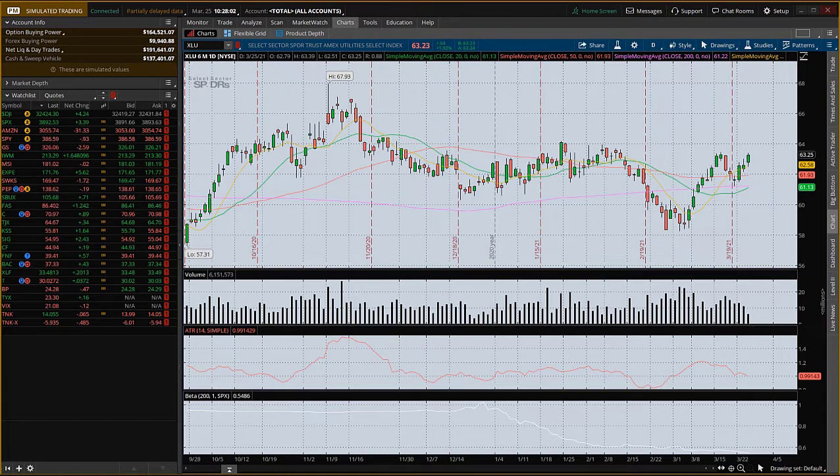Now let's get to the fun stuff, because we need to break down the pattern itself, and I'm going to do this a little bit offline here, guys. I'm going to see if I can pull up my browser. Actually, let's just do this together. Let's pull up our browser. I'm going to go to our website here, and I'm going to get the long call PDF.